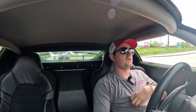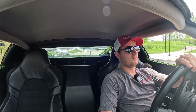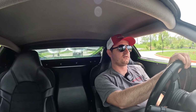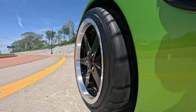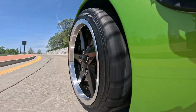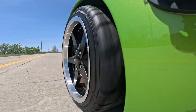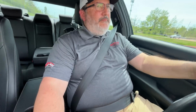Not a whole lot going on in here as far as buttons and other stuff goes. Look at that wing. Yeah, it's removable. Too bad it's not electric. Take the roundabout real quick. Let me focus. Wow. It's taking turns like a champion.